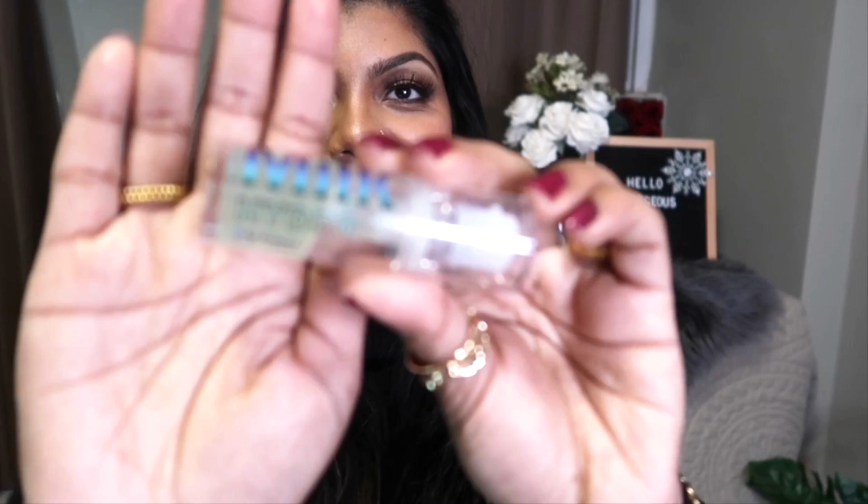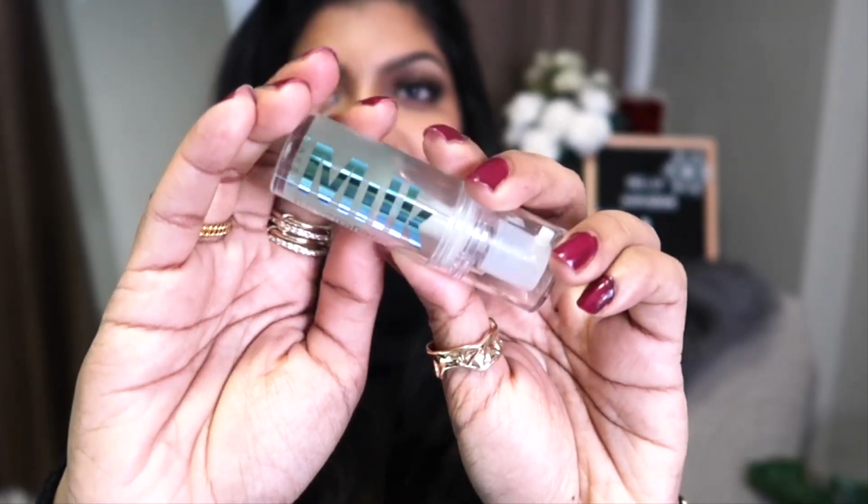If I have to talk about just one primer, I just love this Milk Hydro Grip primer, which I discovered at the end of 2019. I'm so glad that I discovered this primer. This works like magic. This makes your skin so hydrating and makes such a smooth canvas that any foundation performs really great on top of this primer. So if you have especially dry skin like me, you will just love it.